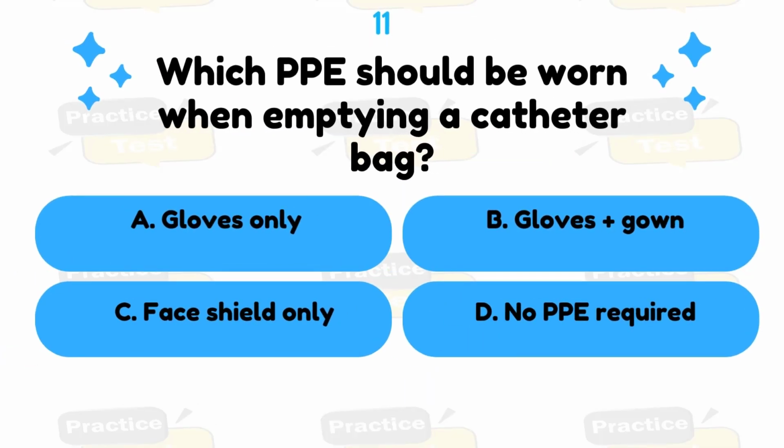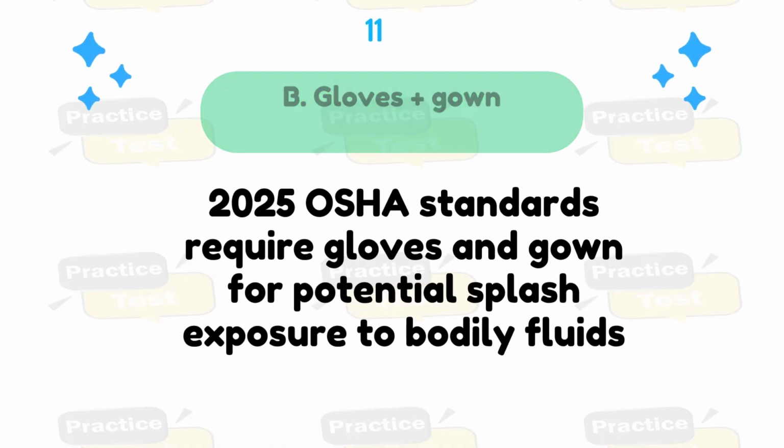Question 11. Which PPE should be worn when emptying a catheter bag? A. Gloves only. B. Gloves plus gown. C. Face shield only. D. No PPE required. Correct answer is B. Explanation: 2025 OSHA standards require gloves and gown for potential splash exposure to bodily fluids.